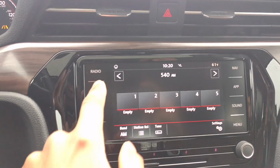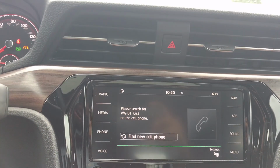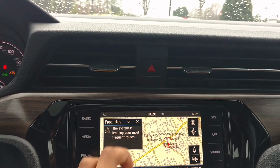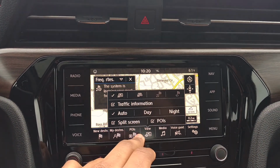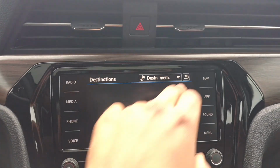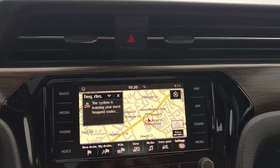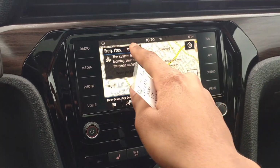Down here, I feel like they should have made the screen a little bit bigger, take up more of the bezel, you know what I mean? It works like my previous Jettas, except with more stuff in there. You got navigation. You can put in your destination, stuff like that. You can do a lot of stuff in this navigation system. And then it's very easy to put in your destination. This is music and stuff. You can set how you want to do your navigation system.